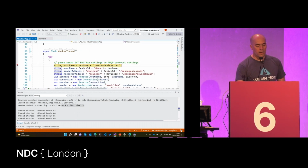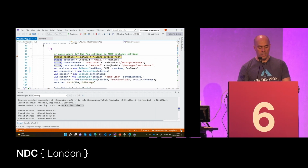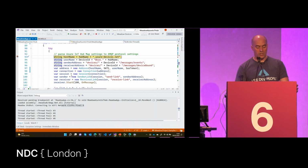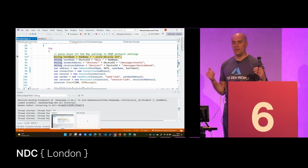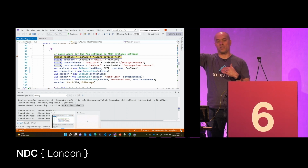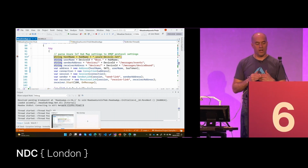So we've hit here. Now what we're doing is we're setting up the connection to our IoT hub. So we've got a hub name, a device ID, and then we set up our connection. We create a session with that IoT hub, and then we set up a sender and receiver link. The sender allows you to send device to cloud messages. The receiver takes a message from the cloud and receives it on the device.